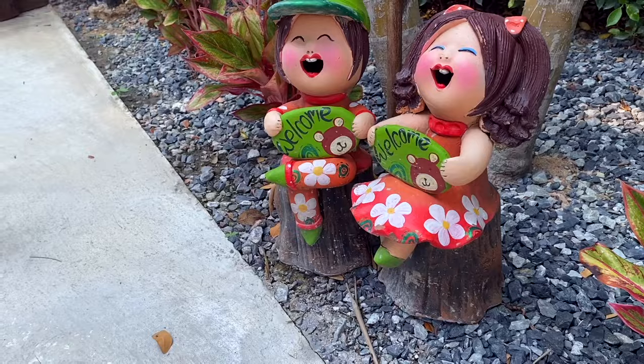Just a little side note, Grab is like the Uber in Asia. Uber doesn't really exist here, but they have other apps like Grab. But depending on the time of the day, it can be really, really hard to find the driver. So yes, this is definitely a bonus point. Not just because it saves us money, but just because it's so easy.